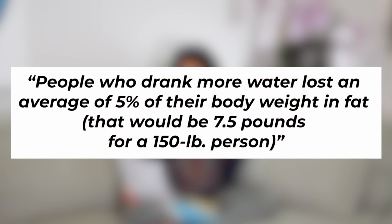A large glass of water before a meal can be especially effective. And people who drank water lost an average of 5% of their body weight in fat compared to people who didn't drink water. Think about that. This is really interesting. 7.5 pounds of weight can be lost in a 150-pound person just by drinking water every day. That's what this study said. And we also know that 16 ounces of water right before meals can increase weight loss. So these are easy. Tell me if you think so.